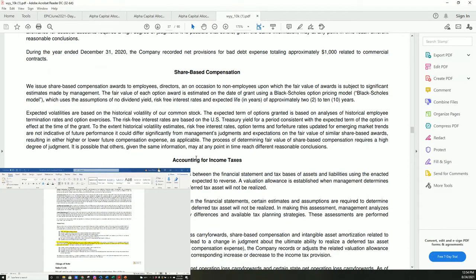Share-based compensation. Again, Black-Scholes option pricing model. We see that pretty much everywhere.